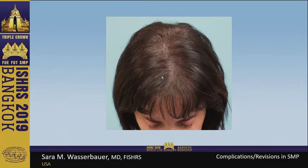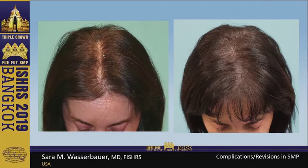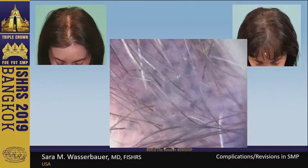I'll tell you a secret. She's a postmenopausal woman, and there really isn't a problem. What she wants is more pigment. This is her before, this is her after. Really nice result, right? She comes back, she wants more. She wants to never see her scalp again.